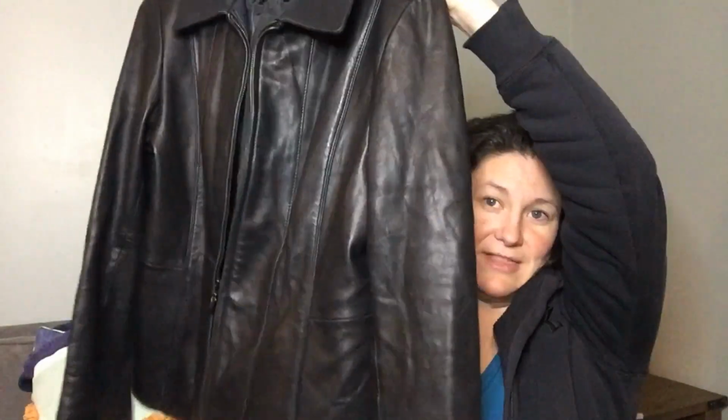This is a Nautica leather jacket that I found at the bins, and this was my very first bin trip, and I found so many coats and so much leather, and I probably paid more than I should have because of it. I mean, still my cost of goods on this was a whole $1.58. The buyer paid $25.70.